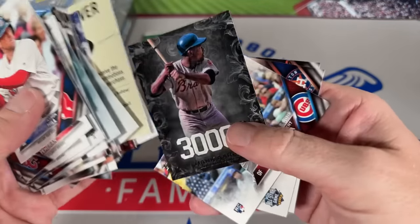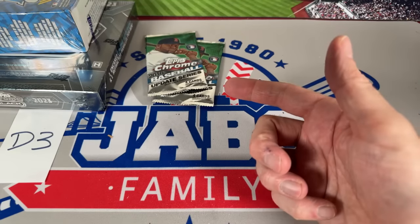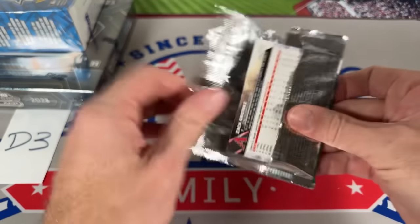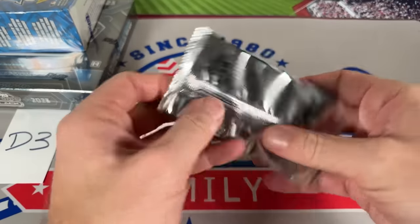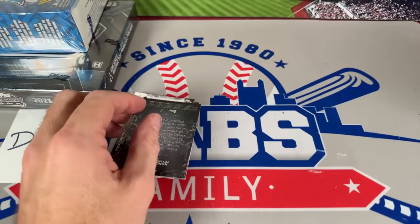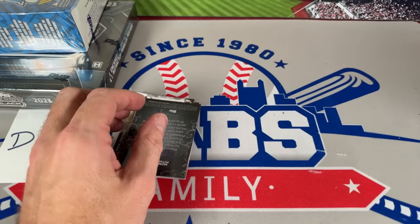3,000 hit club of Hank Aaron. Now these cards here are pretty nice. These Chrome update cards, I think they're sweet. Let's see what we have in here. I wish the Chrome updates still looked this way, I guess.